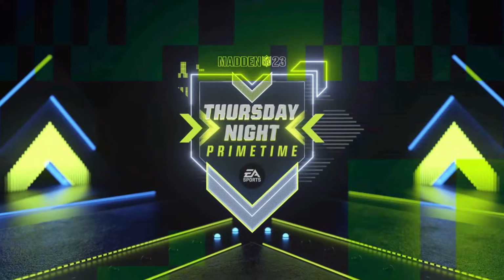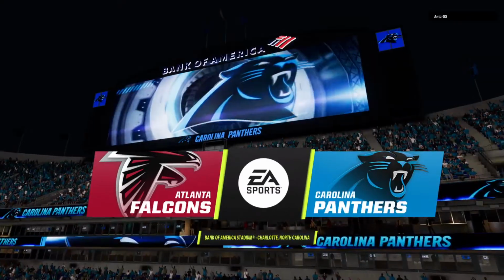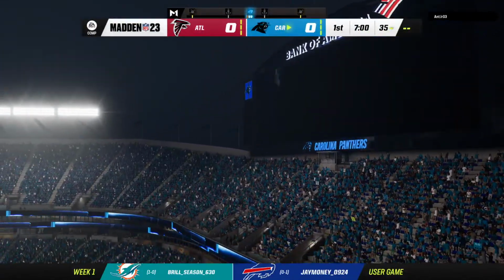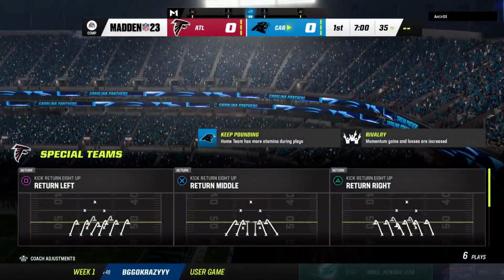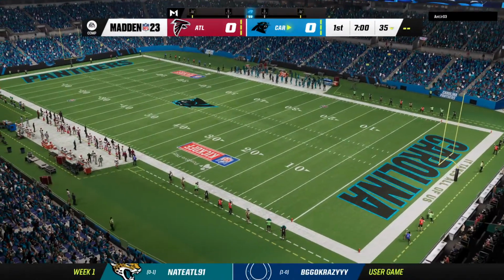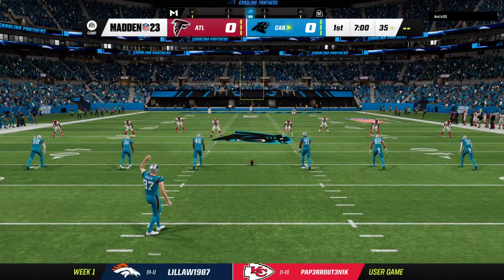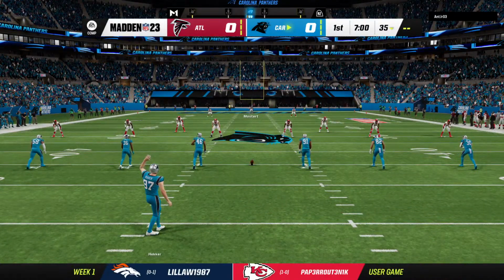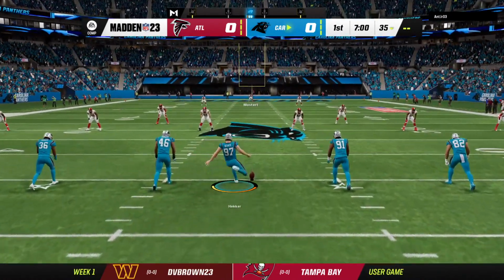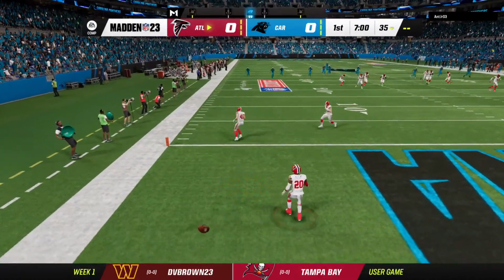EA Sports coverage of the National Football League is in uptown Charlotte, North Carolina at Bank of America Stadium. Tonight, it's the Thursday opener for the new NFL season between the Atlanta Falcons and the Carolina Panthers. With fall around the corner, football is back, America, and we're underway on EA Sports.